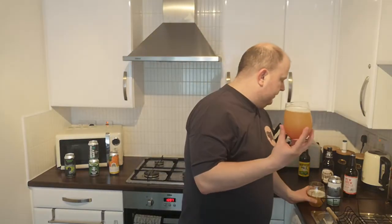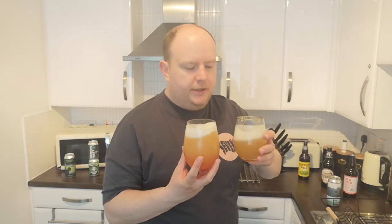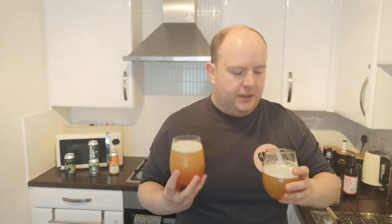Yeah, I'm not picking up much on the aroma on that at all. It's a bit disappointing. I've had it before and I've really liked it. Probably my favourite of the core Tesco Cloudwater beers. So, appearance-wise, they're both very similar, both very hazy, both look the same colour. That is kicking ass on aroma over that.